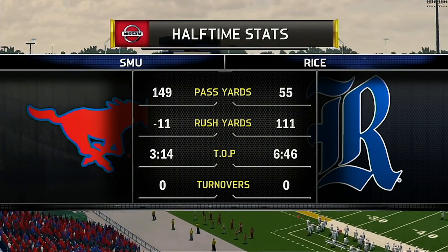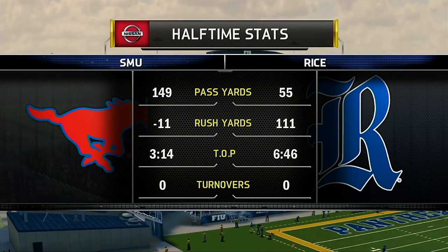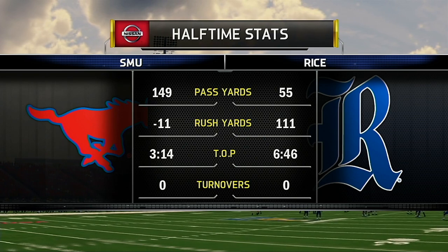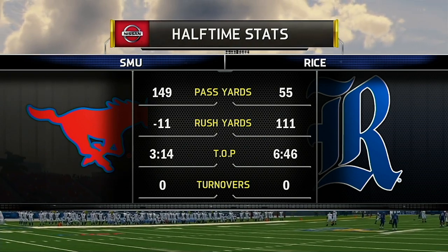Please don't come down to a kick in the end. Both these teams playing great D, playing great O, you know, physical, pounding on each other, making big plays. Don't come down to a finesse kick by like a soccer player, please.